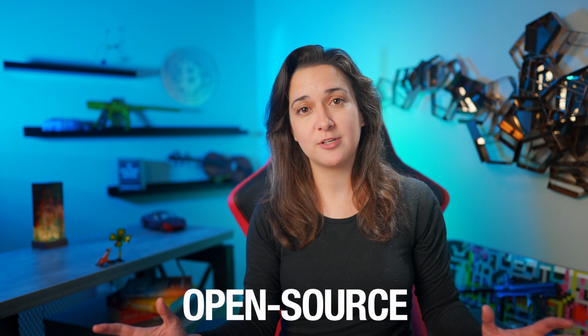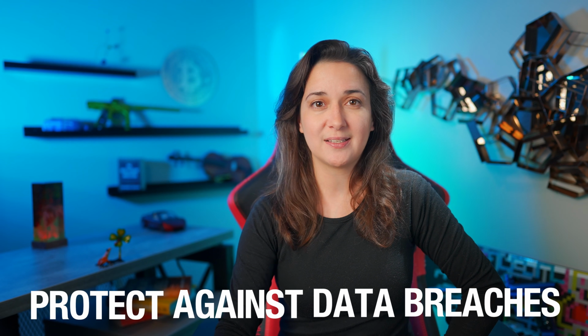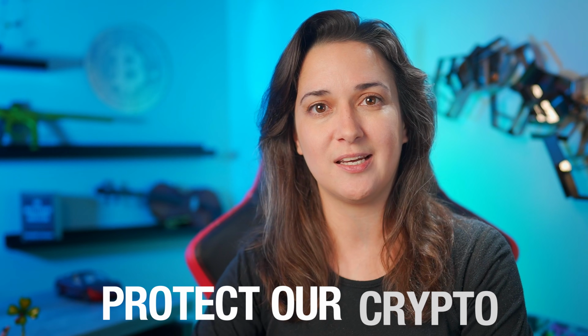Proton is a private encrypted email service that uses open source, independently audited end-to-end encryption to secure our emails, protect against data breaches, and ensure no one, not even Proton, can access our emails. So again, any of us can quickly and easily get a free private encrypted email account to use exclusively for accounts related to crypto, like exchanges, in order to protect our data, privacy, and our crypto.